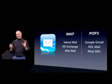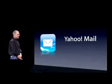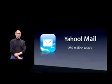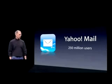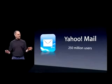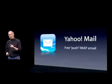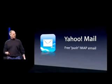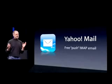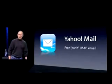Now I want to take a minute and highlight one, Yahoo Mail. Yahoo Mail is the biggest mail service in the world. They have over 250 million users. Biggest email service in the world. And today, we are announcing with Yahoo that they are going to provide free push IMAP email to all iPhone customers. So, this isn't just IMAP email, it is push IMAP email. So when you get a message, it'll push it right out to the phone for you. Same as a BlackBerry. Free IMAP push email from Yahoo. So we think this is a pretty big deal.